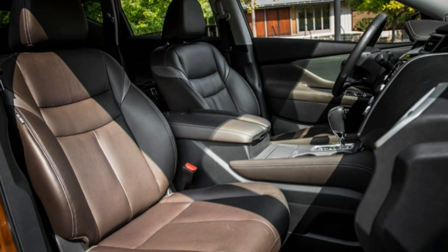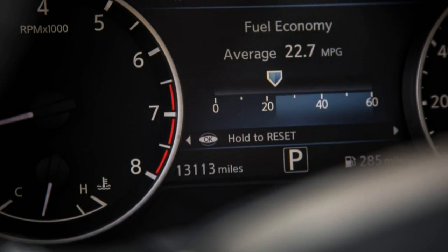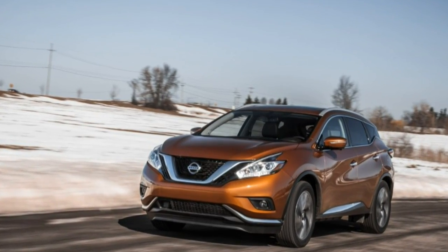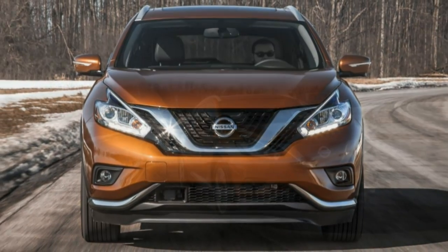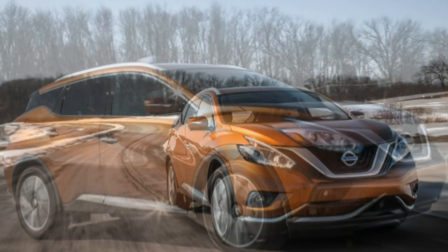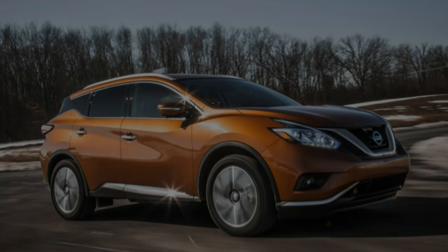Where we went: the Murano hasn't seen the parking lot of our home office in Ann Arbor, Michigan, very often in recent months. Besides the trip to Minnesota, it went to Richmond, Virginia, to coastal Wisconsin, and also back to northern Michigan, the 10th time it has been up north, and almost certainly not the last.